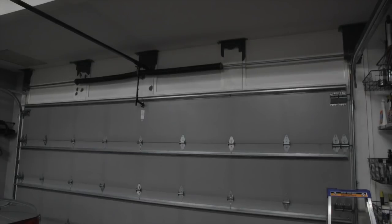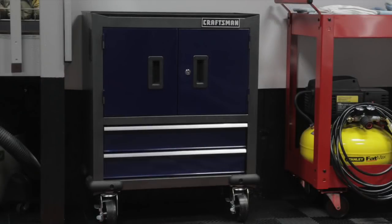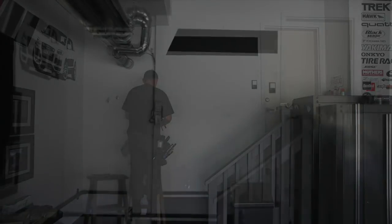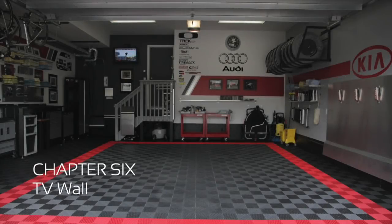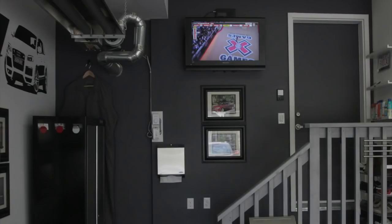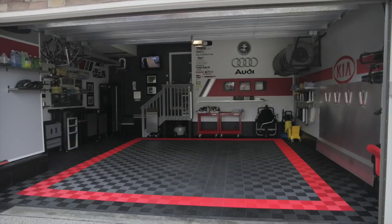So I also decided I was going to paint a few of my Craftsman cabinets in a more, I don't know, interesting color. And it was at this time as well that I decided I should have an electrician come in and tidy up some of this wiring, and let's get a TV installed. All right, so I had a TV installed on the back wall, and I decided to paint that wall in a dark gray color, and I really am happy with that design choice. It really brought a lot of texture or just some interesting visual element to the garage, and it just sort of took it up a notch.